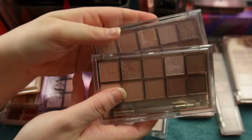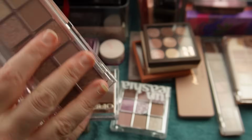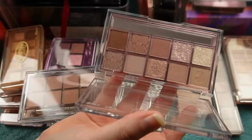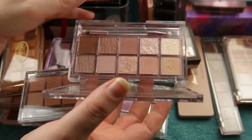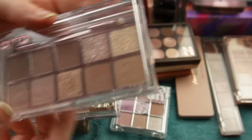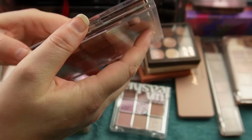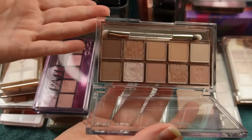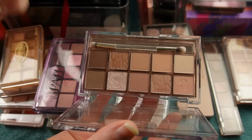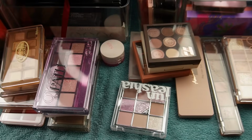One of my favorite formulas from K-Beauty brands I now know is Clio. So here we have Picnic by the Sunset. Not sure if all of these are still available. This is so pretty. You do get some chunky glitters in here, but this is really pretty, really nice, really high quality mattes. And we also have, this is Walking on the Cozy Alley. And this ended up being my favorite because I thought I wasn't going to like it because it only has the one shimmer. But these mattes are stunning. So those are going to stay.